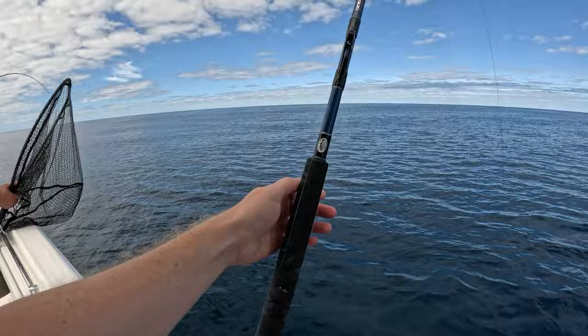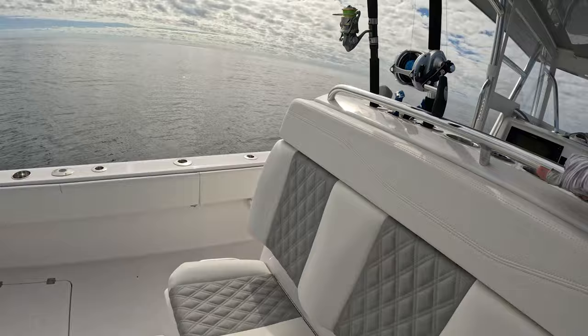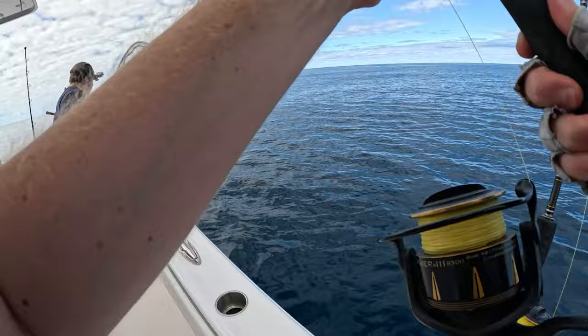Omar. Oh, look at that. Cobia, cobia, cobia. These cobia swam right up to the boat when we were fishing grouper potholes 80 miles offshore. Where is he, Omar? Where is he? Right here. Coming out the other side.